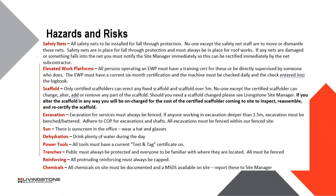Trenches. Public must always be protected and everyone to be familiar with where they are located. All trenches must be fenced. All protruding reinforcing must always be capped. Chemicals. All chemicals on site must be documented and an MSDS available on site. Report these to the site manager.